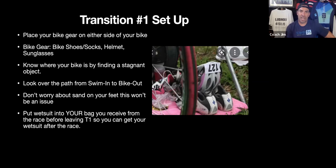When you take your wetsuit, goggles, and cap off, you're going to put them in that bag and leave it next to where your bike was. That way the volunteers can come through after you leave with your bike, collect those bags, and give them to you after the race, because you are not coming back to T1 to get your bag. They're going to bring it down to the race for you.